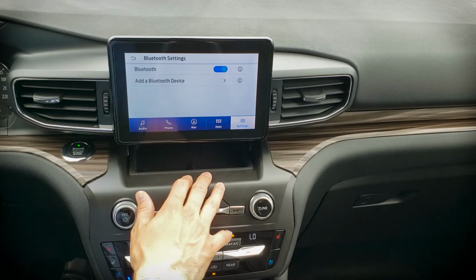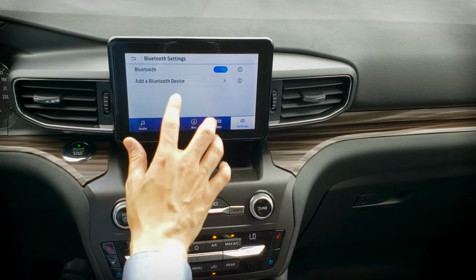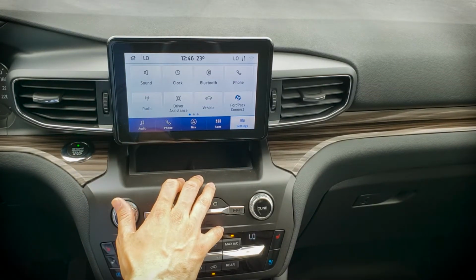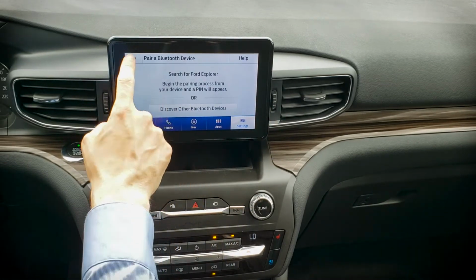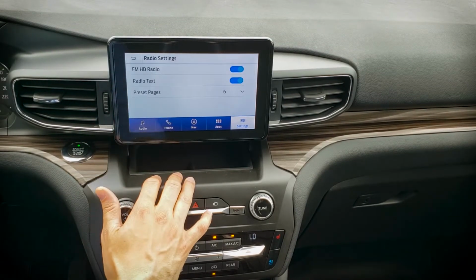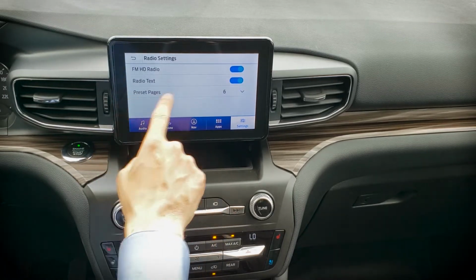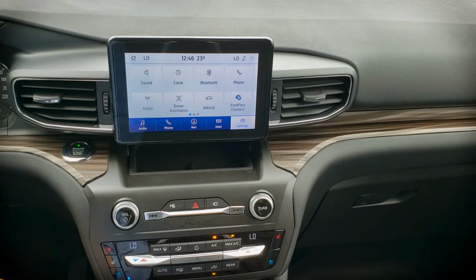Moving into Bluetooth here, so we can either turn Bluetooth off completely. We can add a Bluetooth-enabled device from this screen here as well, whether that's another phone or a Bluetooth-enabled MP3 player. Moving into our phone, that's where we would go in order to be able to add a phone in. Search, select it once it is found. There we go. Radio, fairly straightforward, so we can have that radio text showing, so what song is currently playing, or we can change our presets, so the number of pages that we've already gone through here.